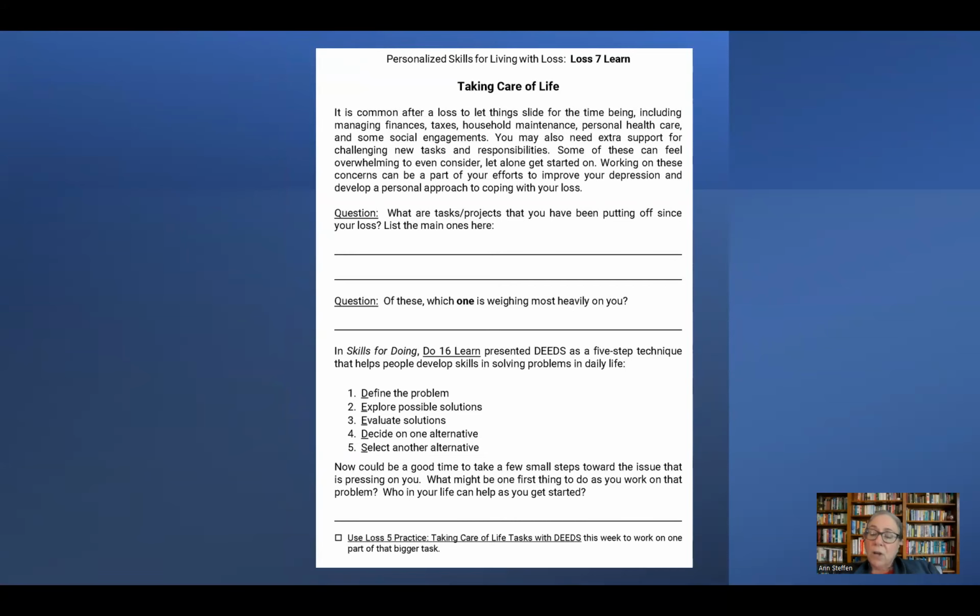And then similarly, we also attend in this module to the fact that, especially for individuals who have lost a spouse or a life partner who has been an important source of support in daily life, there may just be some projects that are really overwhelming. And we give some examples from managing finances to taxes to household maintenance, that maybe that other life partner was the one who always did one thing.